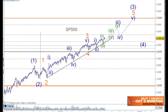Welcome to Trading Lounge and the US indices for Thursday, July the 29th. On the daily chart here for the S&P, I'm actually looking at two counts here.